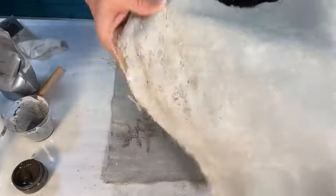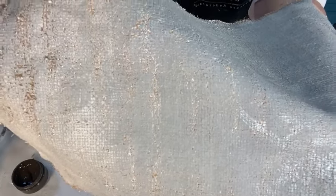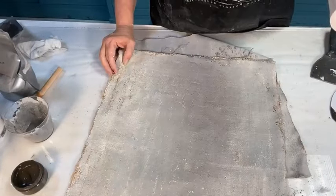But this is what I wanted to show you today. I want you to be able to see how you can use the plaster on the burlap, or we call it jute. That's the fancy word. And how you can come back. Sometimes, if I want to add metallic, I'll dry brush mica powders and some wax on here. You can take it to a whole new level.